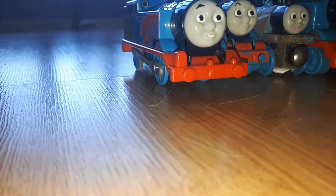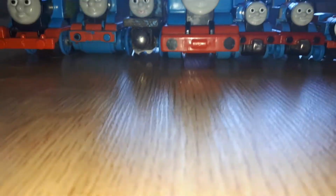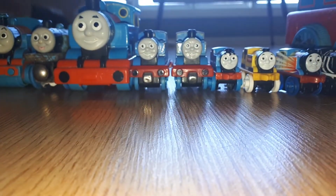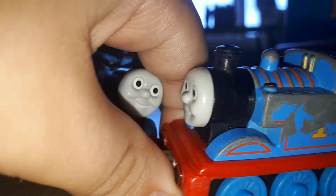Here's Around the World Thomas, Battle Thomas, Wind Thomas, Wonder Railway Thomas, Pullback Thomas. These two are Take a Plane Thomas. These are different. You know what? This is the quiet Thomas, and this is the regular one.